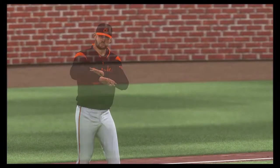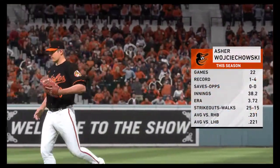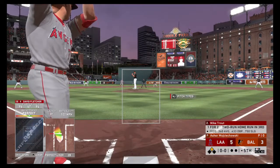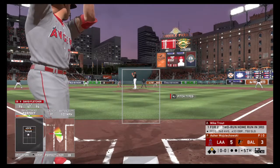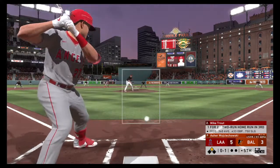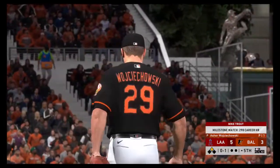Here comes the Baltimore skipper out of the dugout on his way to the mound, and he's going to motion for his bullpen here. That'll do it for the starter tonight. So he'll depart after working just 4+ innings, as this will not go down as a quality start, that's for sure. Mike Trout is in for the third time now as he takes a called strike.